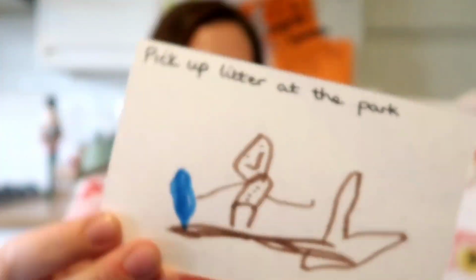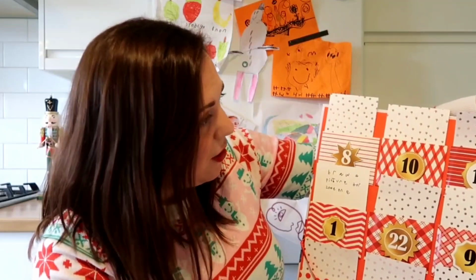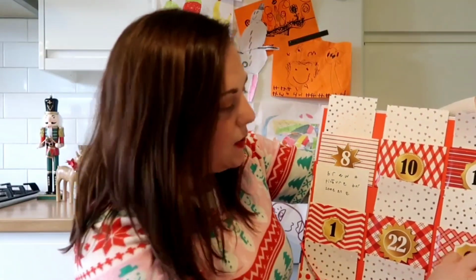Number five. This was one of Megan's drawings. And then we said we could go to the park and we could pick up litter. There's always litter at the park near us and it winds us up. So we said we could take a bin bag and we could help clear some of that up. That would be another kind thing we could do.